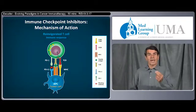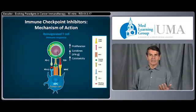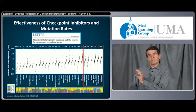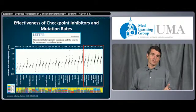And due to this blockade, you release the brake, and now you have the immune system reinvigorated, and your T cells are able again to proliferate, to kill the tumor cells, and to release cytokines like interferon gamma. So that's the way we use PD-1, PD-L1 blockade, and that's the way we use antibodies against cancer. And as I told you before, probably the effectiveness of these checkpoint inhibitors might also be related to the mutation load.